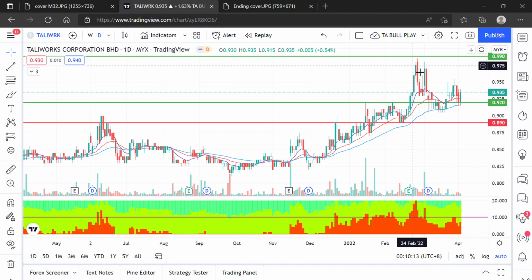Then when you're doing the corrections and stabilizing, it could be a good opportunity for you to ride on the whole uptrend. Yeah. So it's just as simple as that.